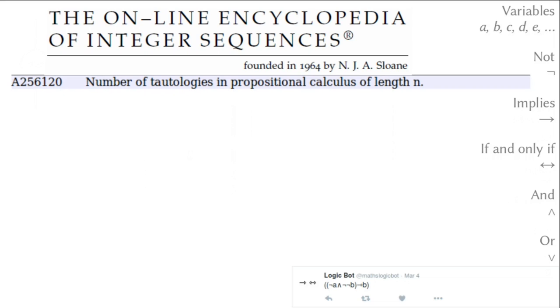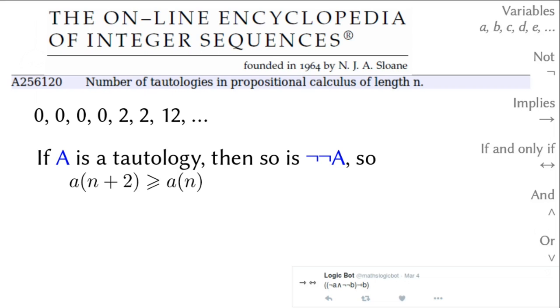So I started trying to think about some properties this sequence might have, and I realized a few things. Firstly, if you've got a tautology, then not that tautology is also a tautology. If something's true, then not not that thing must also be true, because the nots cancel each other out. Which means the number of tautologies of length n plus 2 is going to be bigger than the number of tautologies of length n. Because for every tautology of length n, we can make another one with two nots in front. So there's got to be more of them that are two symbols longer.